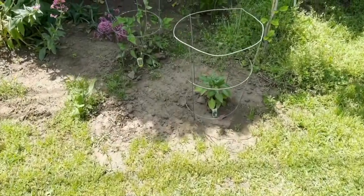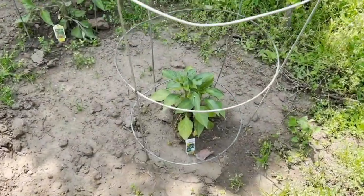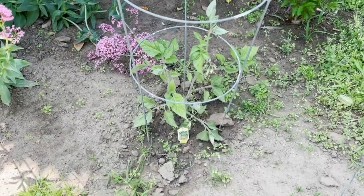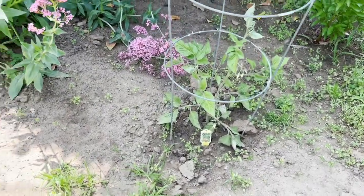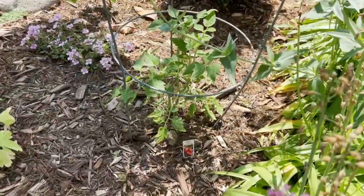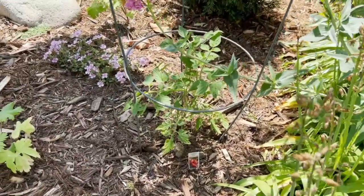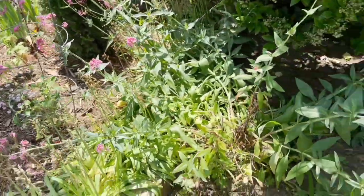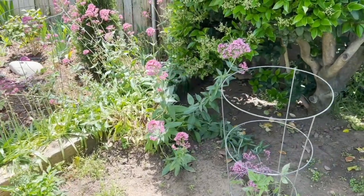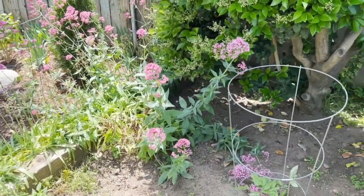Vegetable-wise, I haven't done a whole lot. We've got the Anaheim pepper here. Got the Japanese black trifele here. Back in the rose garden, I did have Aroma tomato. Always love those. They're honestly my favorite tomato, even though they are more considered a paste tomato.